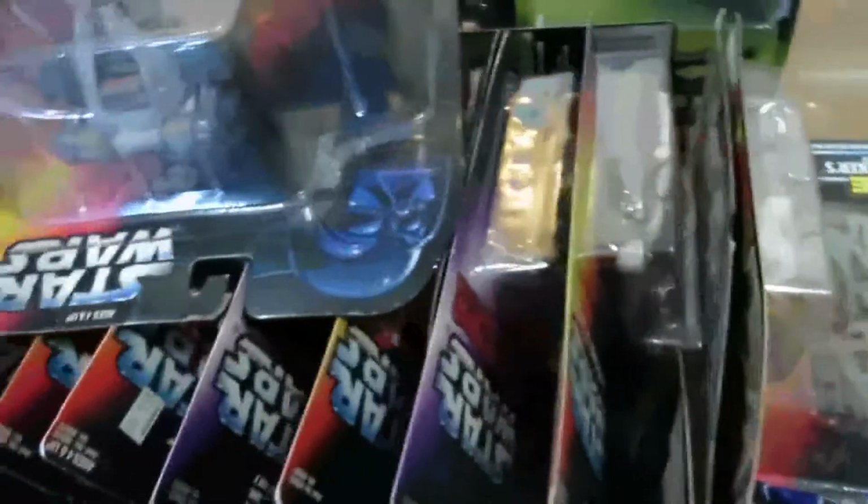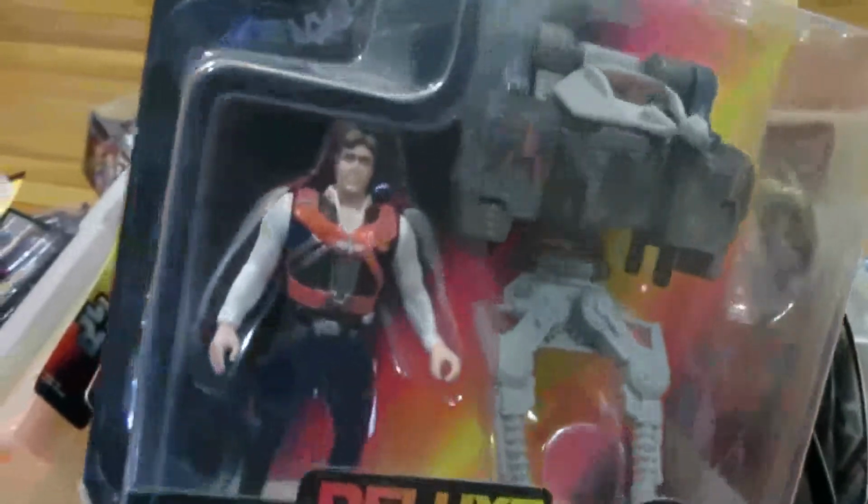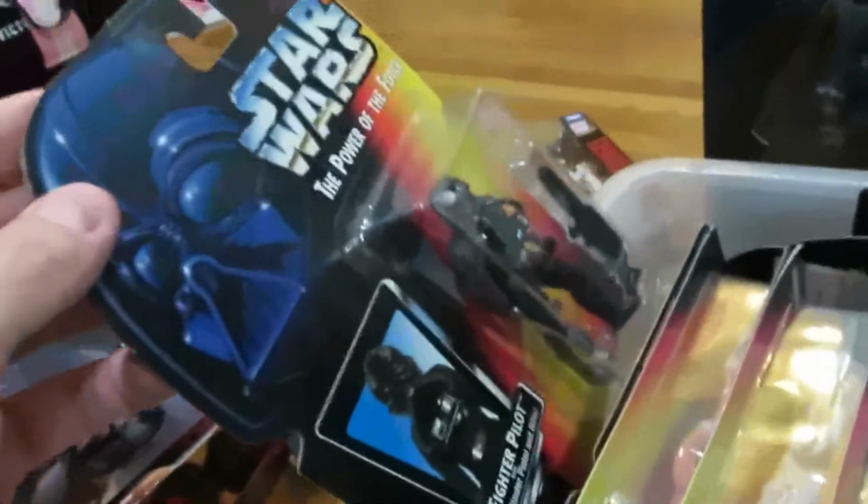Let me just show you what I got here. These are the deluxe ones. They came with miniature vehicles. Everybody was buying these, so it was really stupid of me. But I was buying these because I loved them. I wasn't buying them as an investment. I just love the card.